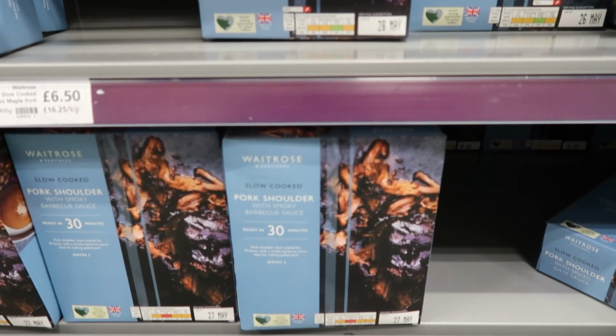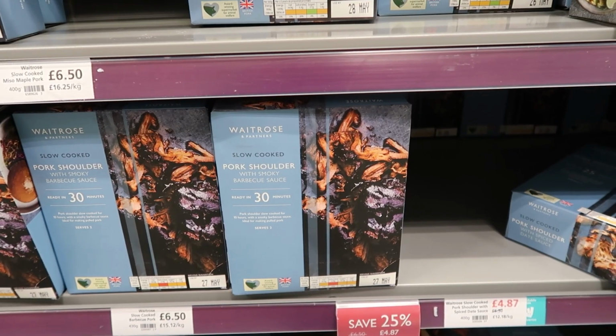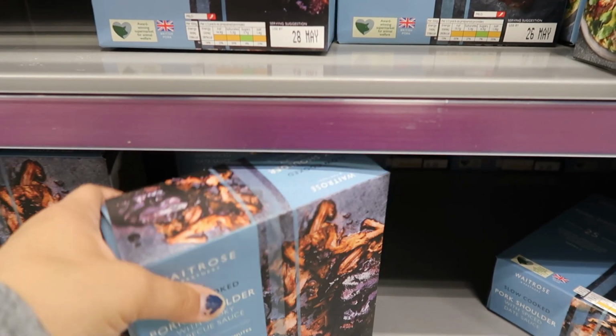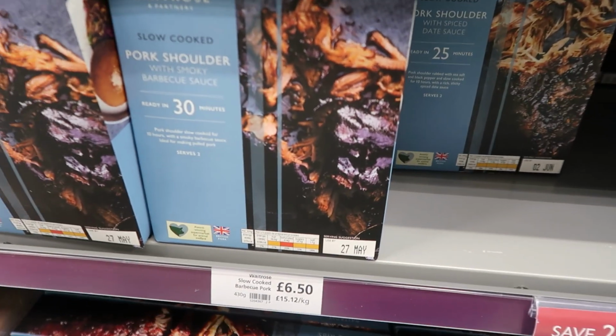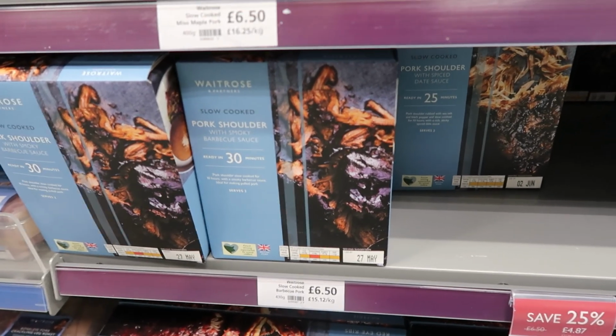Ooh, there's also one with a smoky barbecue sauce. Okay, I'm gonna get that. I'm gonna try to find buns and stuff to accompany this. But even still, like £6.50, and that's just the meat. We still have to find the things that go with it.